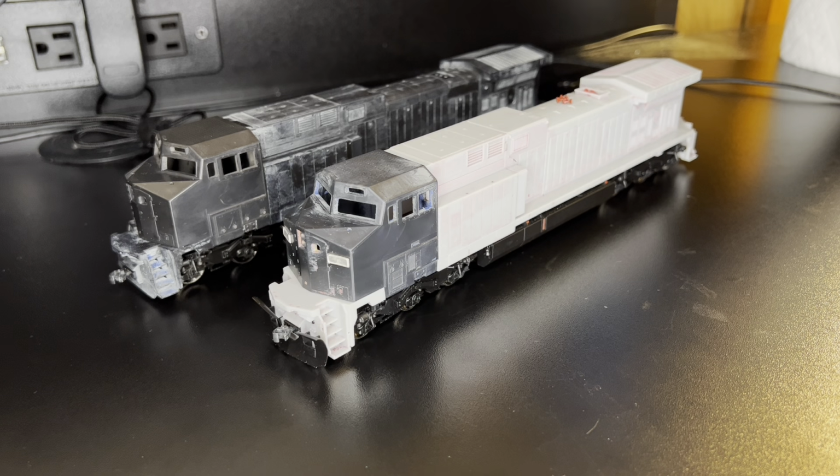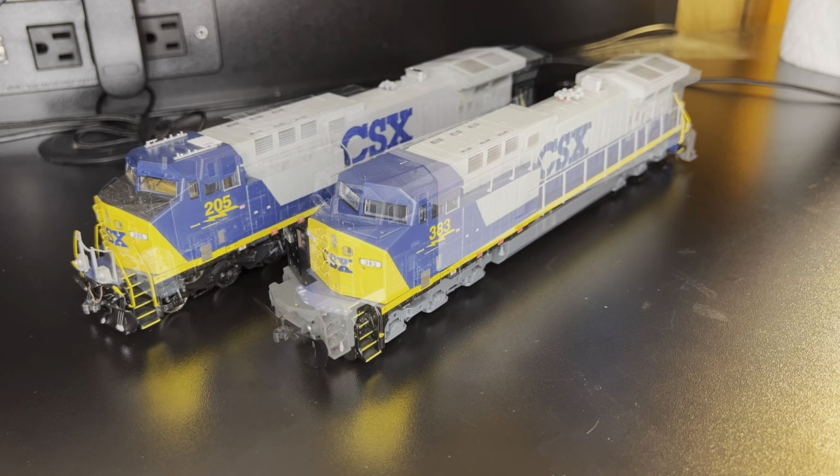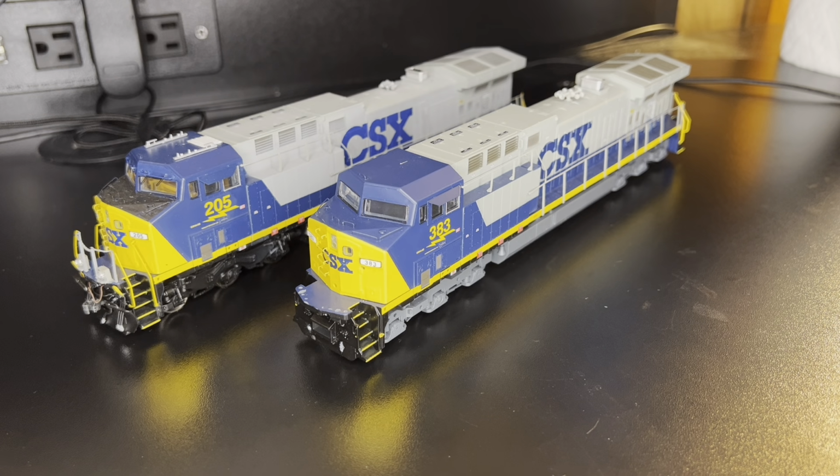And then for the next project, here is another CSX AC44 I'm working on.